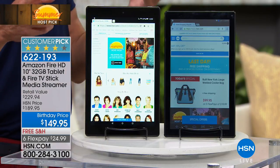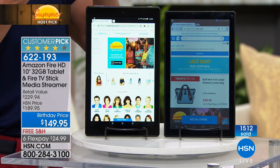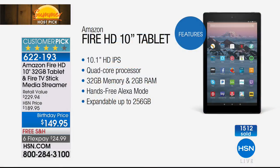That's where a lot of the money is spent. Screens on tablets are expensive. This would be a great time to run through the features. This is a 10-inch high-definition laminated and bonded screen. It's a beautiful screen. It has a quad-core processor built in, which means your device is going to be really, really fast. That's in both the tablet and the Fire Stick, which we're about to show you. 32 gigs of memory, 2 gigabytes of RAM. That's 100% more RAM than most tablets in this price, so again, it means faster and it multitasks better.